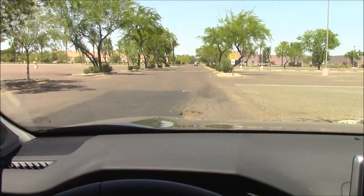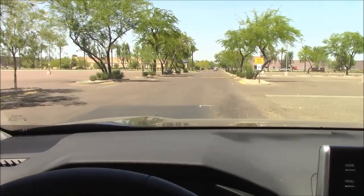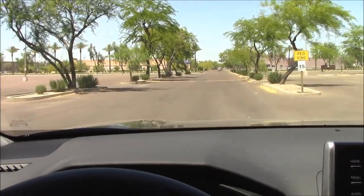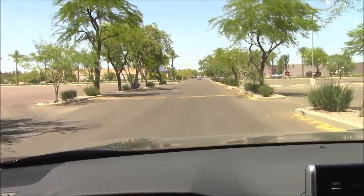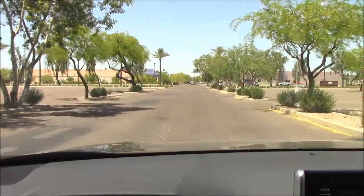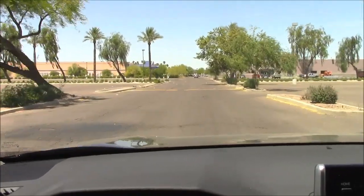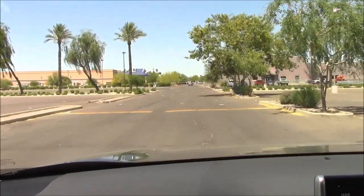As we do in all of our videos, we're going to take some mild speed humps at 20 miles per hour. See how the suspension performs on impacts. Here comes number 1. A bit of body hump, but nothing serious, pretty smooth. Here comes bump number 2.